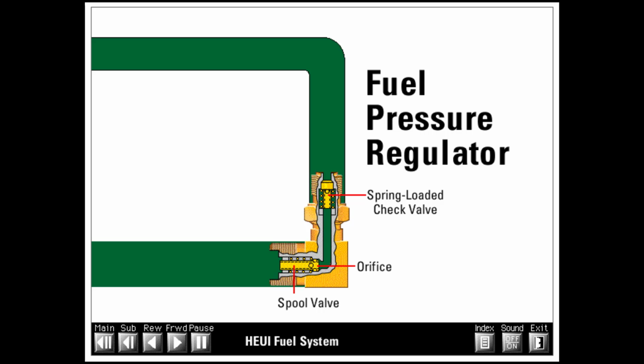Fuel from the cylinder head enters the pressure regulator and opens the 5 psi check valve. Fuel then flows through the orifice in the spring-loaded pressure control spool. This orifice allows a small amount of flow through the spool at all times to help remove air from the system and improve priming. When fuel pressure reaches 65 psi, the spool opens and spills excess flow.